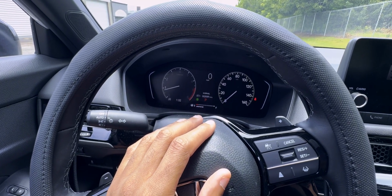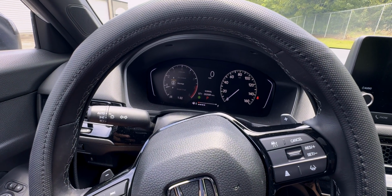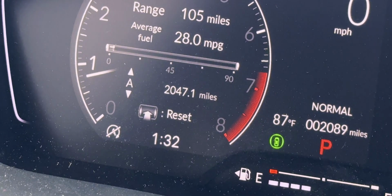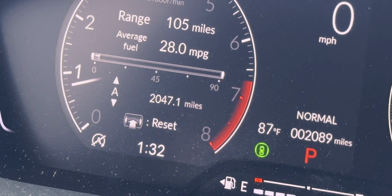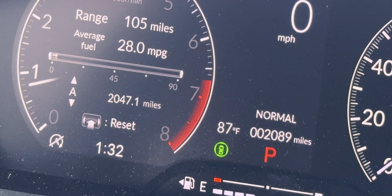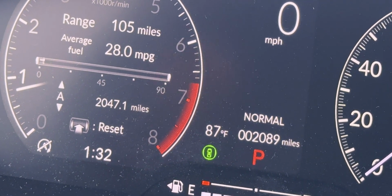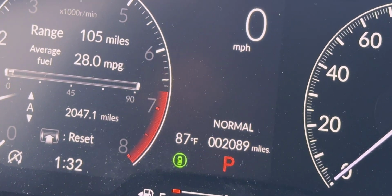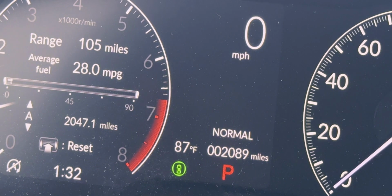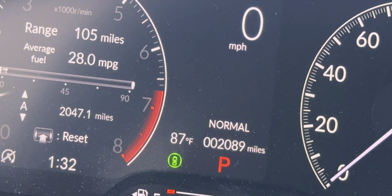And it's minimal. But if we come into settings and scroll down to range and fuel, you will see that I basically average 28 miles per gallon on that road overall. This is between just standard driving throughout the month and including the road trip. I forgot to reset that to get a clean road trip look, but that is what we got, 28 miles per gallon overall.